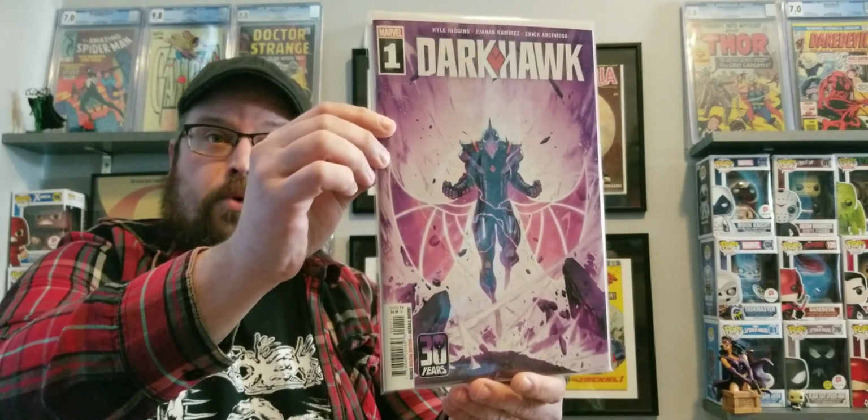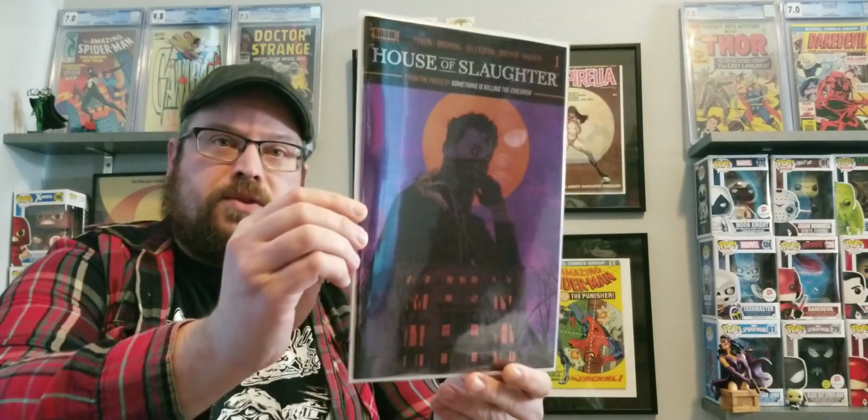This next one, I'm really not sure why I got it. I mean, it's a cool cover. Dark Hawk number 1. I don't know. Kind of after I left, I was like, why did I get that? I don't know. Next one, we got House of Slaughter number 1. Again, I'm not sure exactly why I picked this up, because I totally missed the boat on Something is Killing the Children. But I saw it there and I grabbed it.